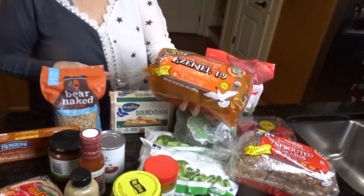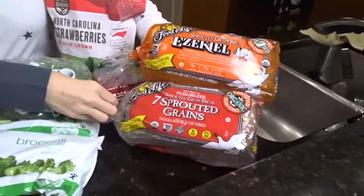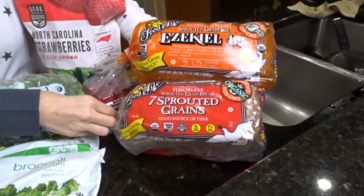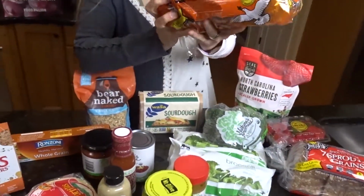So if you don't eat bread every day, like us, we don't eat bread every day, I picked up two different kinds. Neither one has oil in it. And they're all just good ingredients. I don't know if you can see the ingredient list.